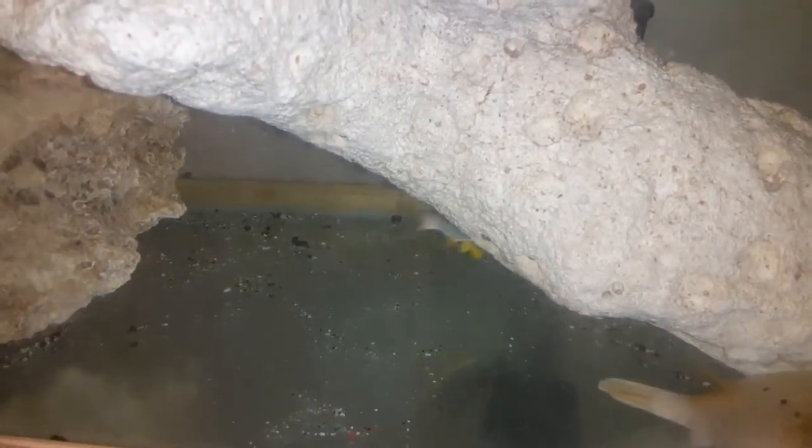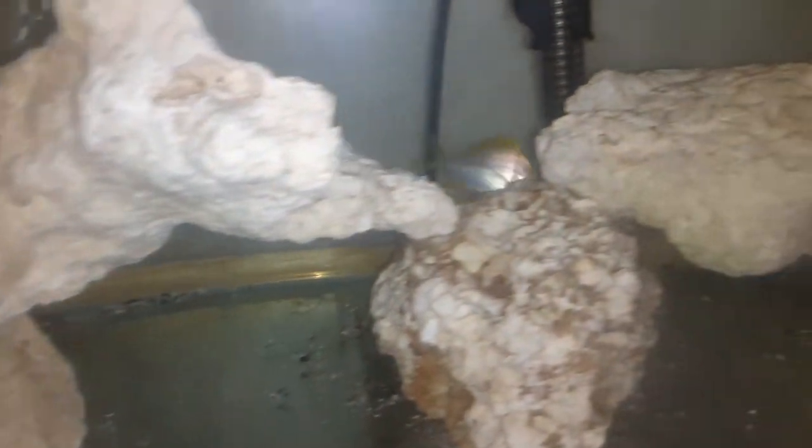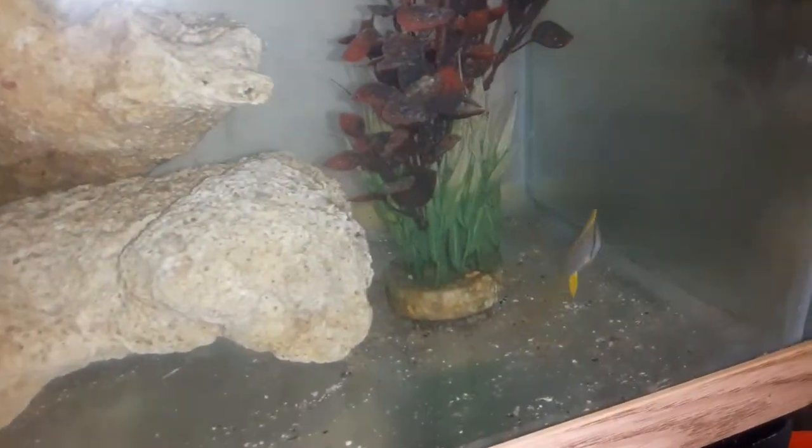And then we've got over here a porkfish. I had two of them, but one passed away, unfortunately. Porkfish are pretty cool. He eats shrimp like no tomorrow. Here he is, better view of him.